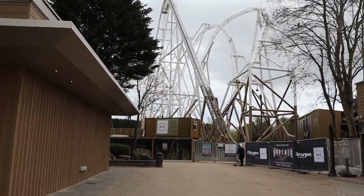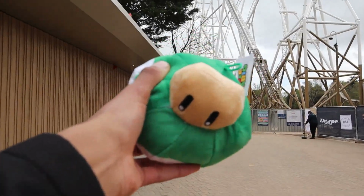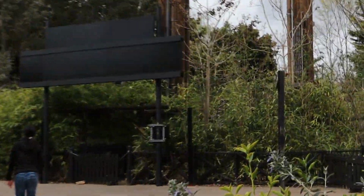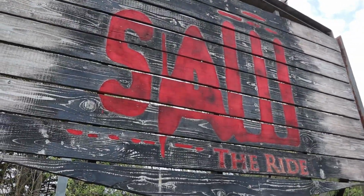Earlier on in the video I said you have to be in it to win it. Hey, look at this, in it to win it with a ball game. What is this? Life mushroom from Mario. Gone and forgotten is Black Mirror, and it's already overgrown. It's time to face my fears on Saw the Ride. Single rider queue on this one as well.